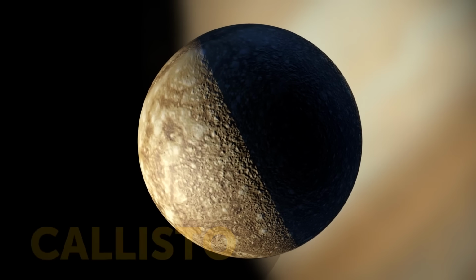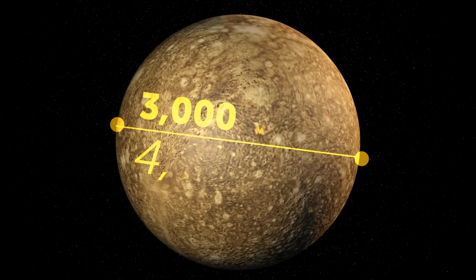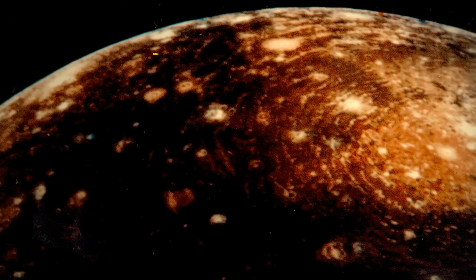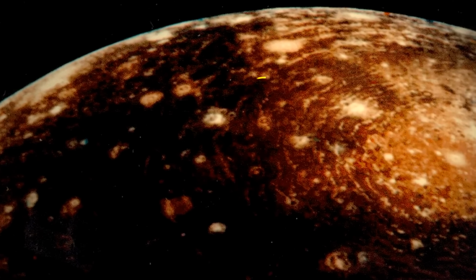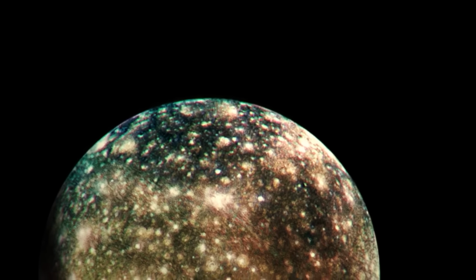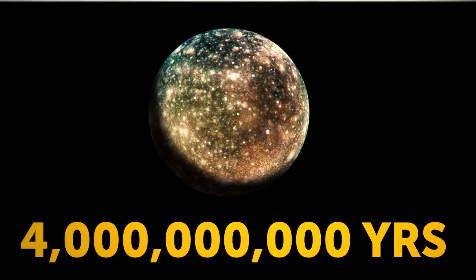Callisto, the third biggest moon in the solar system, 3,000 miles in diameter, needs 17 Earth days to orbit Jupiter. Its atmosphere is very thin. There are many impact craters. But its ancient crust has basically been the same for more than 4 billion years.